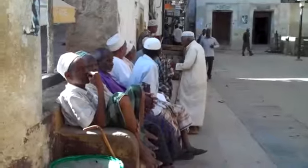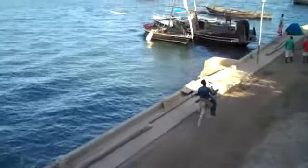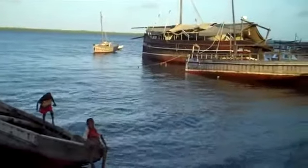This is the main square in Lamu Old Town, and if you can see the platform behind me, it's there that the slaves would have been put on sale, a big market. They'd have been bought and sold, put on the ships, the dhows outside in the harbour, and sent off to their new lives in Arabia.